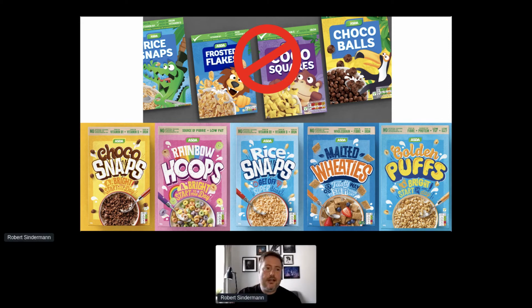So for instance, last year, we redesigned our entire own brand kids cereal range to remove cartoon characters. And that was done in anticipation of changes in the law around advertising high fat, sugar and salt products to children. And that's about to come into effect. But we also did it because it was the right thing to do. So we used that moment to reformulate the recipes of the products at the same time and reduce all the bad stuff going into the products by a lot.